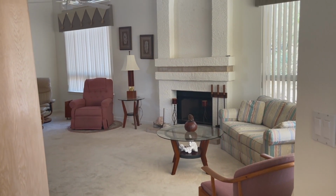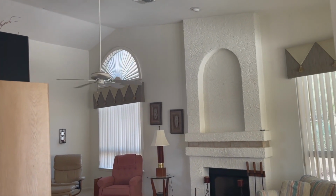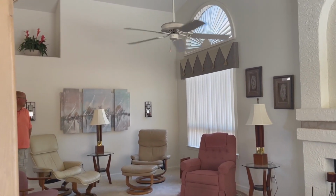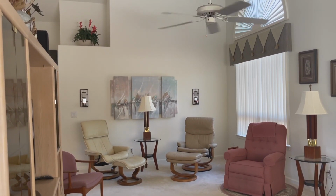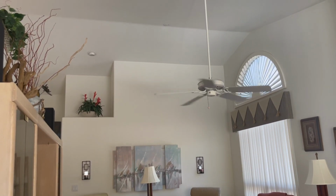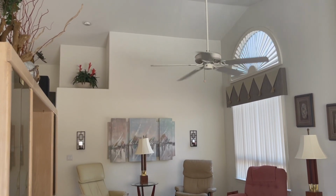Standing in the kitchen nook eating area, looking back into this living family room area. This area over here, where the two tan or cream colored chairs are sitting, would have been like a dining room area. They're using it more as a sitting area for this living room, because there is an outlet up there on the ceiling to add another dining room light or chandelier.